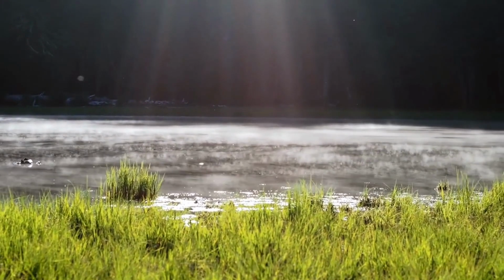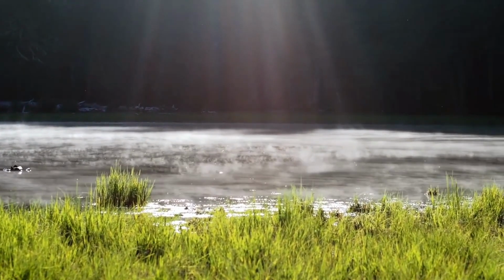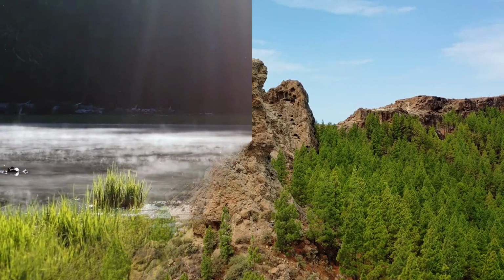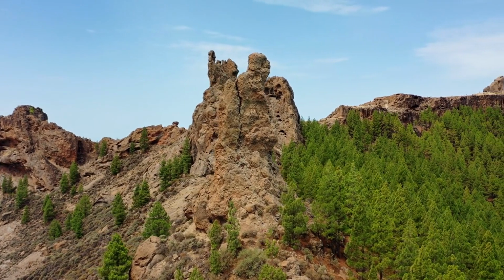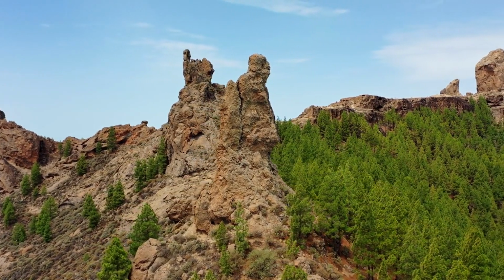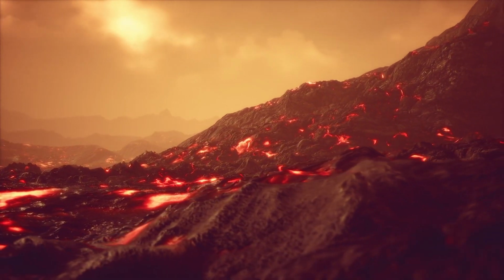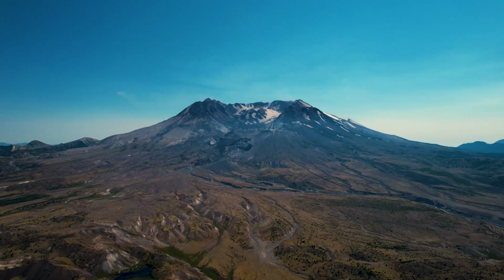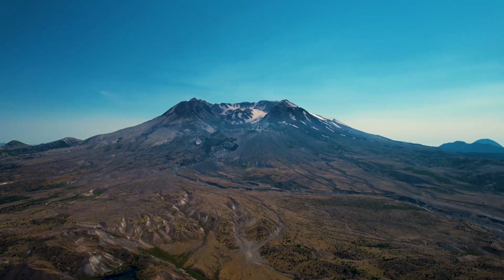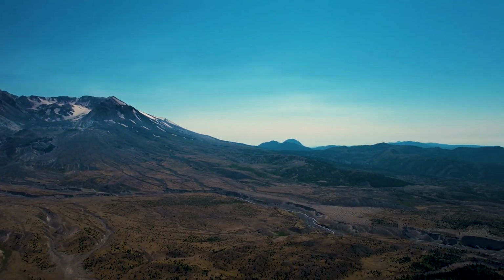The Cougar stage is notable for the extensive lava flows and pyroclastic flows that reshaped the landscape around the volcano. These flows deposited large amounts of volcanic material, contributing to the growing mass and height of Mount St. Helens. The eruptions during this stage played a crucial role in building up the volcanic edifice and adding layers to its structure. The next major period of volcanic activity is known as the Swift Creek stage, which occurred roughly between 13,000 and 8,000 years ago.